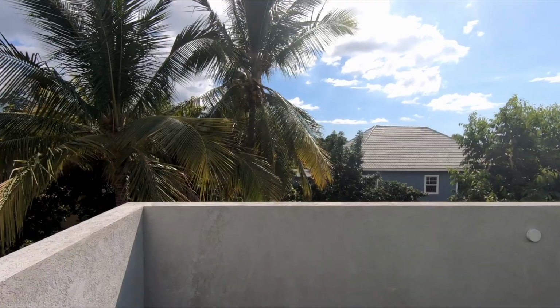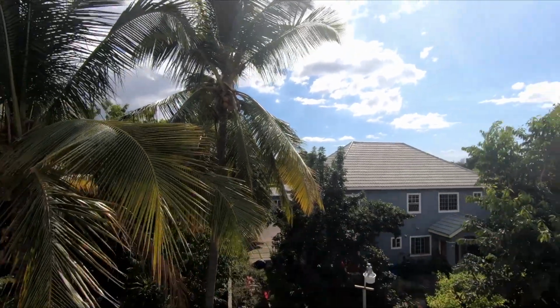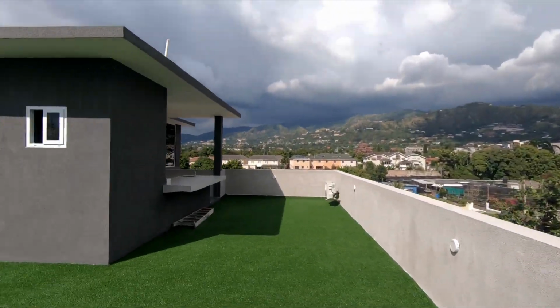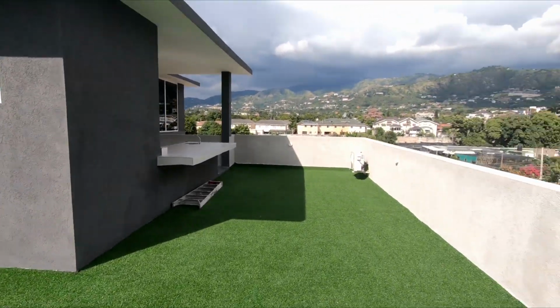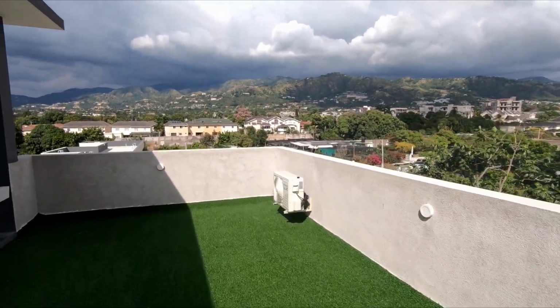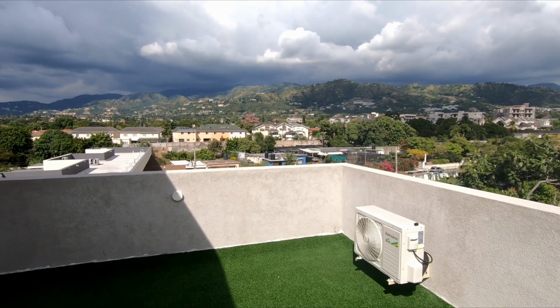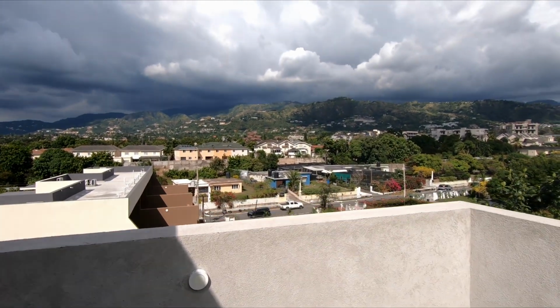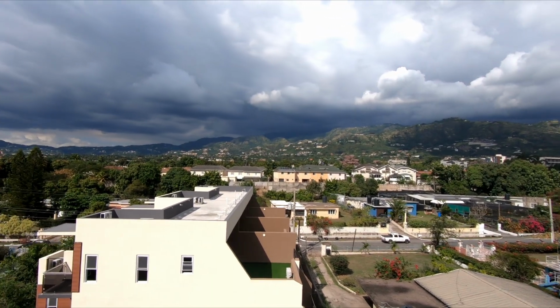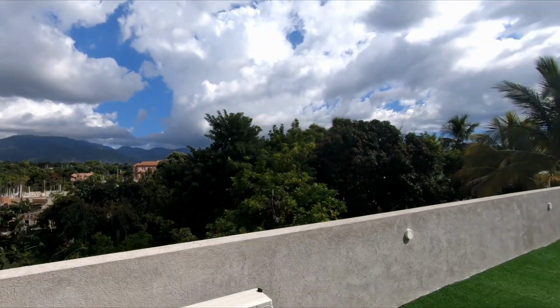If only you could reach a few of these jellies, I could drink one right now in this blazing sun. Hot. And then of course you have this covered area. You have this nice outside space for when you're ready, when the sun is not so hot, or if sometimes maybe you want to come up and tan, you never know. And there goes the mountains of Kingston over there. So all in all, this is a beautiful space. I really like these apartments and townhouses.